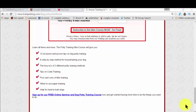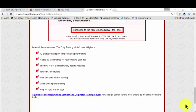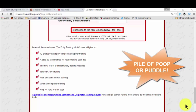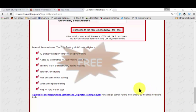And now in this part of the video, you will learn how to potty train, so that you don't need to clean up all the time. Whenever you enter your living hall or your bedroom and you find a pile of poop or a puddle here or there, it's a pain. No more, guys, because I'm giving you a very good resource that will really help you potty train or house train your dog in easy, simple steps. And the best part is, it's completely free.